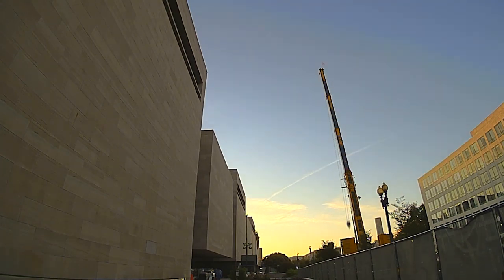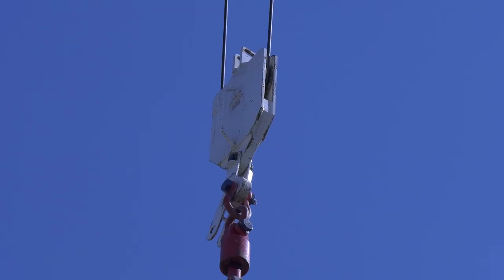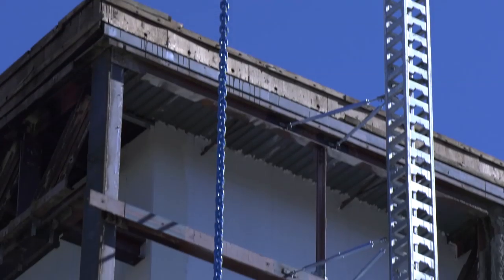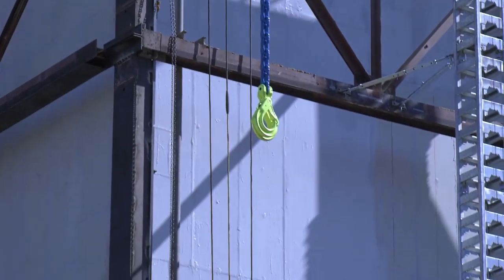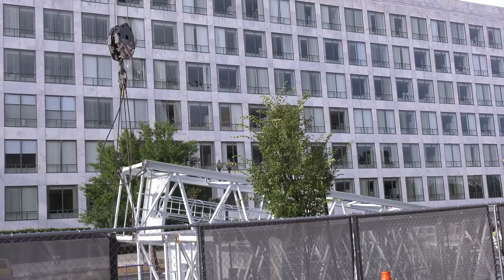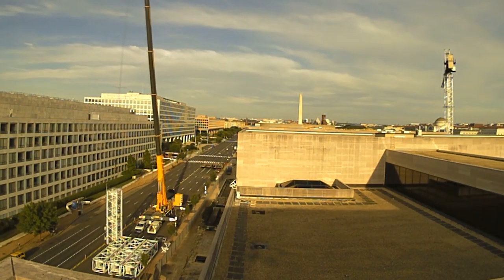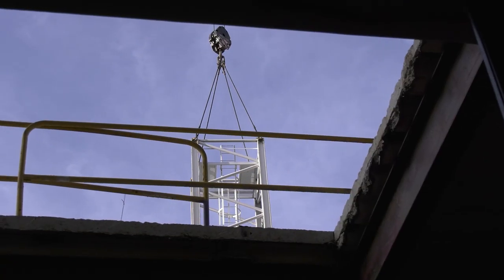To raise and lower large objects, pulleys are used. A pulley itself is a wheel and axle that changes the direction of the force applied. With a pulley, pulling down makes something go up. An object called a load is on one end of the pulley, and when enough force is applied to the other end, the load rises.